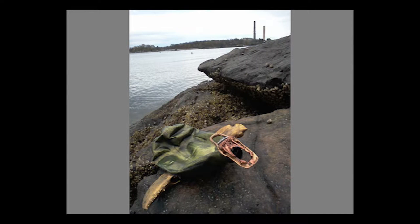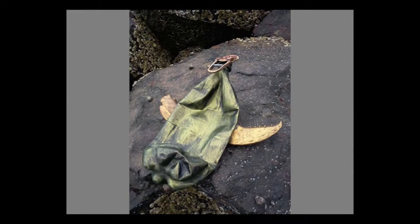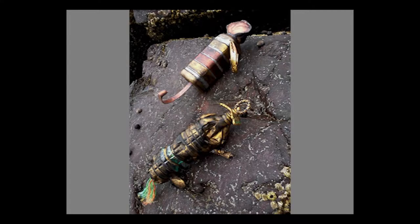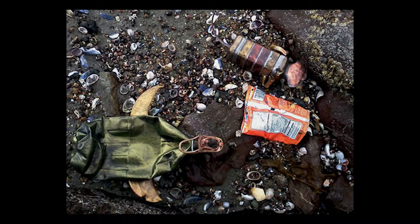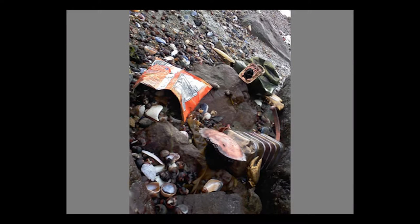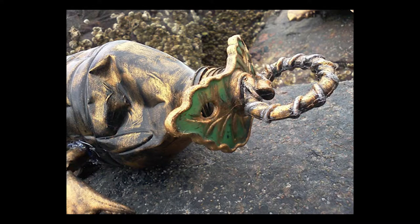So here they go, finding some trash. Coming up and kind of angry about stuff. That was one of the first invasions. Here's another one. Coming up out of the water, the boat ramp invasion.